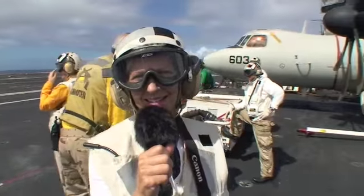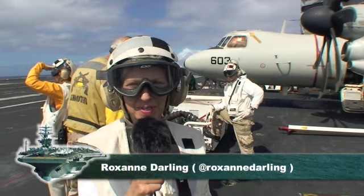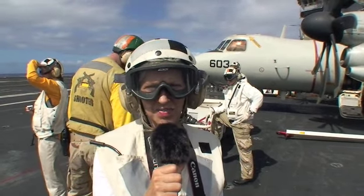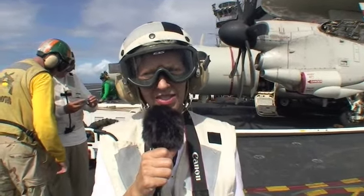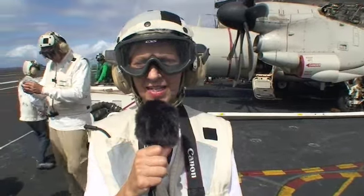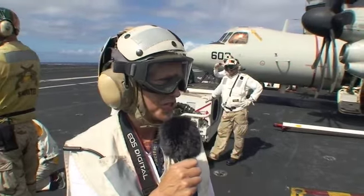We're here on the 4.5-acre steel beach of the USS Nimitz. It's quite amazing. They're letting us see the takeoffs and landings of the jets. It's indescribable how fast it is. You literally snap your finger and they're off the deck. You snap your finger and they're on the deck. It's quite amazing, and of course it's beautiful out here on the ocean.